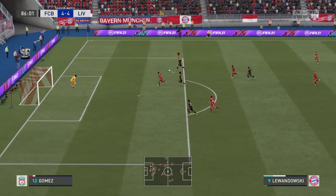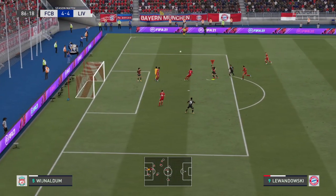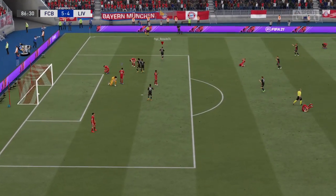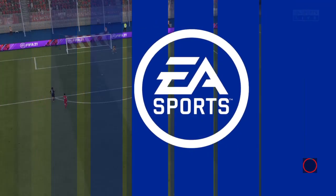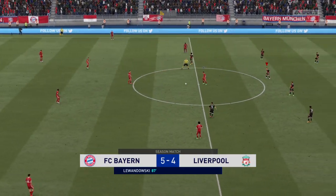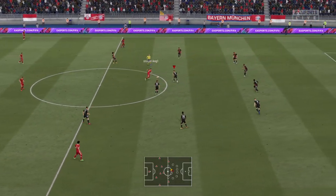Lewandowski. Can he put them in front? And still danger here. It's in! And this really takes your breath away. A comeback and a half. Well, a dramatic moment near the end, and that might well be the decider.